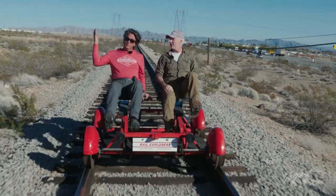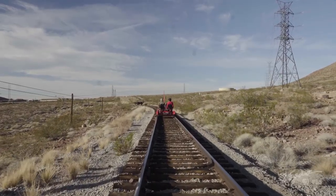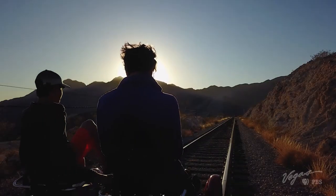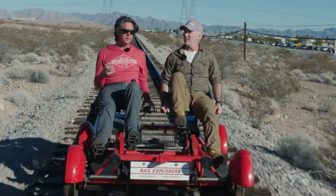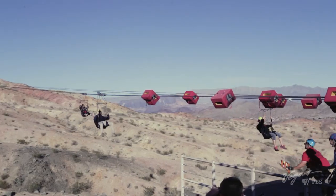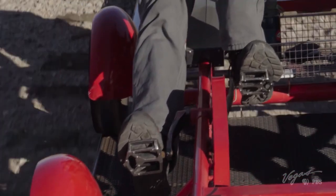First of all, look around you. I mean, this is spectacular. And we have this beautiful railroad that's running right through this incredible desert landscape. Also, Boulder City is really becoming this kind of outdoor adventure, experience-based destination. Where else in the country are you doing this?